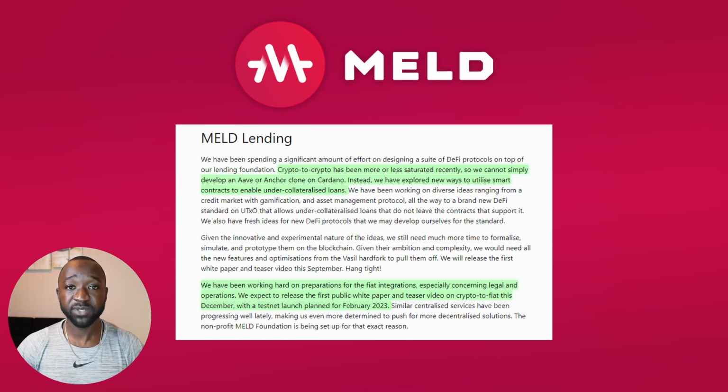The team is also preparing for fiat integration. If you're new to MELD, they aim to be the first protocol that integrates fiat within the platform.